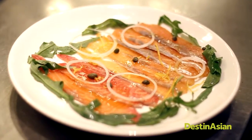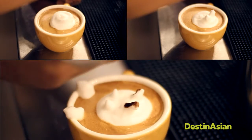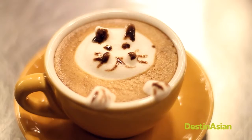For his salmon gravlax dish, William imports sashimi quality fish from Norway and cures it in-house. All of his dishes contain no MSG and minimal salt, a departure from other locales.